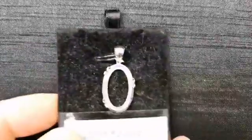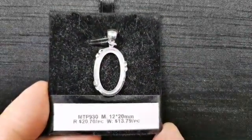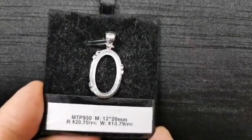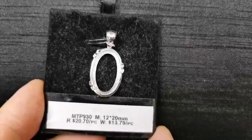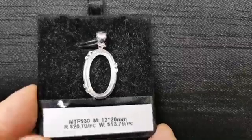And if you can't remember all of these measurements, MTP 930. The measurements of this one is 12 by 20 millimeters. Retail price is $20.70, and the wholesale price $13.79.